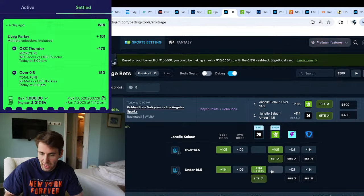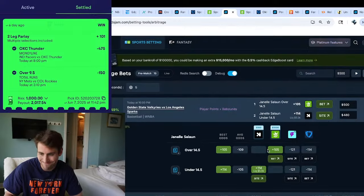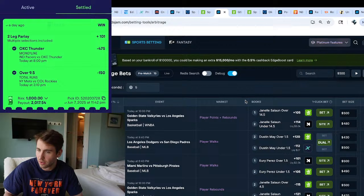So now you can get her over 14.5. This is a crazy arbitrage bet. Dude, fuck, man. I wish I had my sister over here. But actually, they already bumped that line.